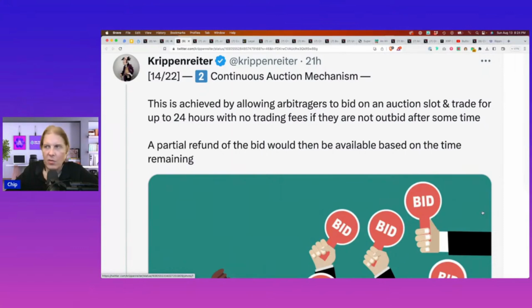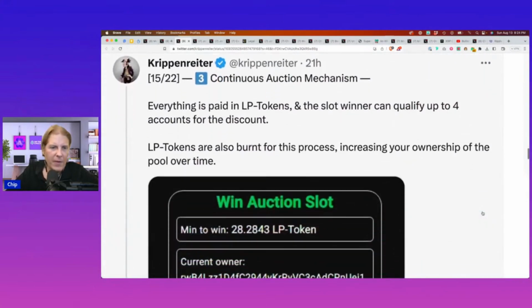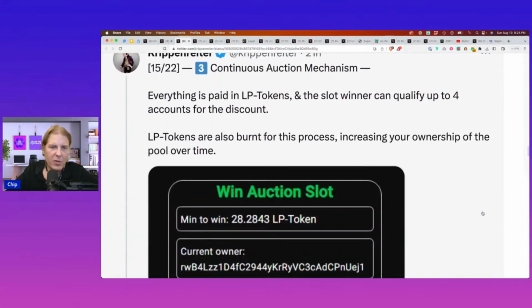So I kind of like this too. It's another sort of safety measure built in. And then you've got everything paid in LP tokens, and the slot winner can qualify up to 4 accounts for the discount. The LP tokens are then burnt in this process, increasing your ownership of the pool over time. So you can see, man, a lot of versatility is coming.